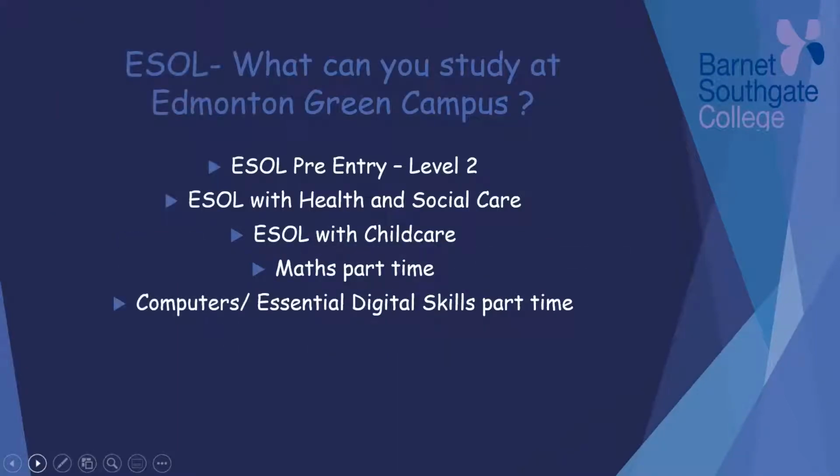So at the Edmonton Green campus, we do a range of courses. First of all, we have ESOL, which starts at pre-entry, which is the lowest level course that we do, and we go up to level 2 ESOL. These courses are for adults. Normally, the courses are 3 days a week and you study for 2 hours a day. So in total, you would do 6 hours a week on adult ESOL.